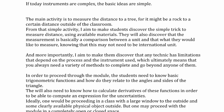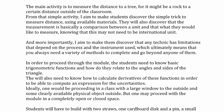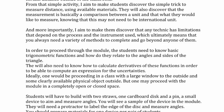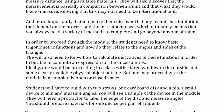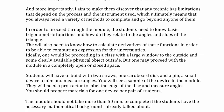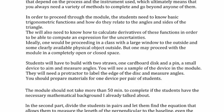In order to proceed through the module, the students need to know basic trigonometric functions and how they relate to the angles and sides of a triangle. They will also need to know how to calculate derivatives of these functions in order to be able to compute an expression for the uncertainties. Ideally, one would be proceeding in a class with a large window to the outside and some clearly available physical object outside, but one may proceed with the module in a completely open or closed space.